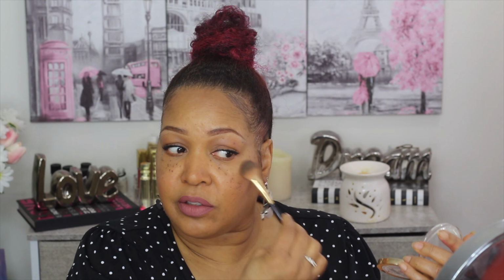After I use my setting spray, I go back in. I just put a little bit of highlight right on this cheek area. I'm using Milani Highlighter in 03 Sunglow. I really like the way it looks after you set your makeup, we really don't have any foundation on today. And just put a little bit here on the nose area and on this. And this makes you just look really fresh, clean, natural. I love looks like this.